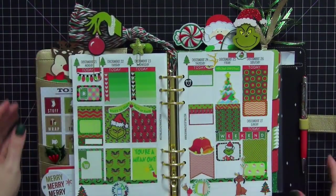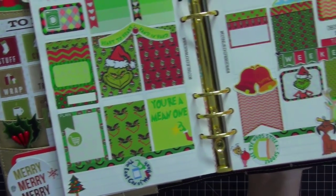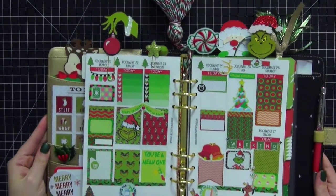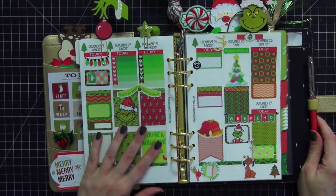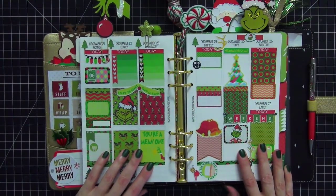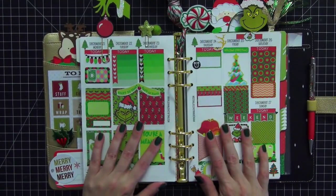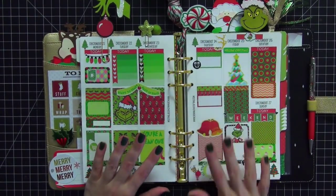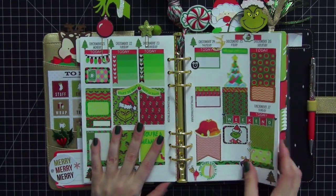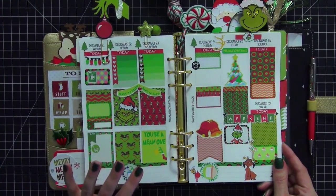Now, I have not even shown this on Instagram yet, guys, so I'll show you a close-up of Christmas week. Some of this may change. It just depends on how the week goes. I probably won't be posting again until after Christmas, so I wanted to show you guys this. And this will be the last week in this planner. As sad as it is going to be to give it up, I'm actually going to use a different planner for January. So this will be the last week in this planner, and I really love the way this came out.